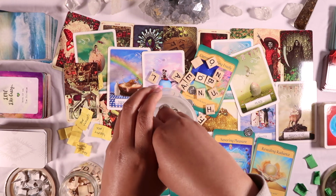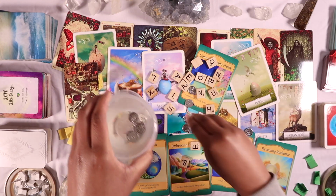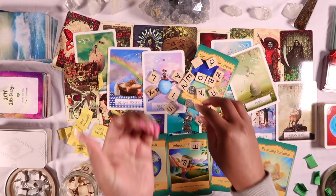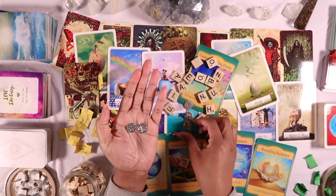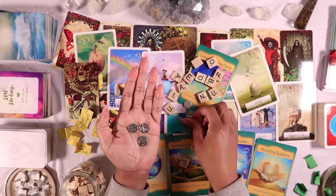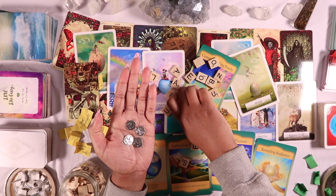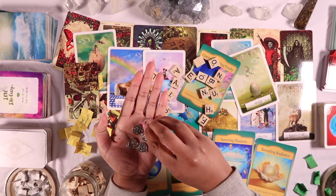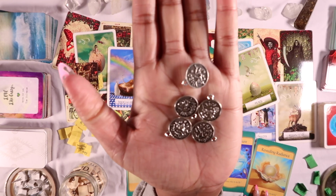Let's get their zodiac. All right, so we have Aries, Aquarius, Sagittarius, Taurus, and, oh my goodness, Virgo.